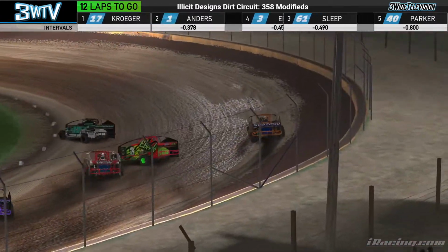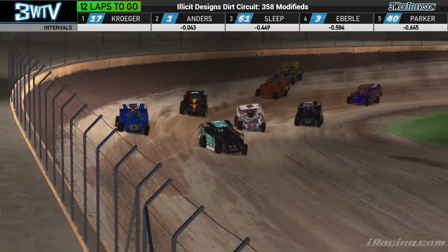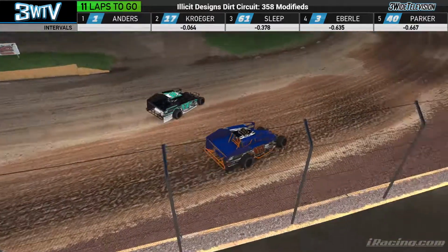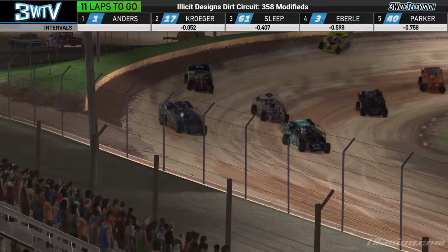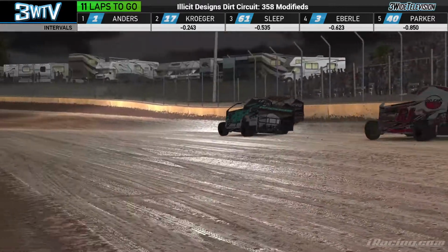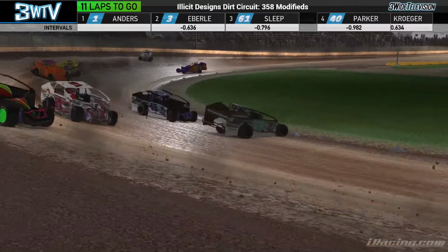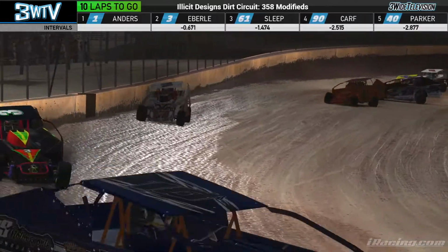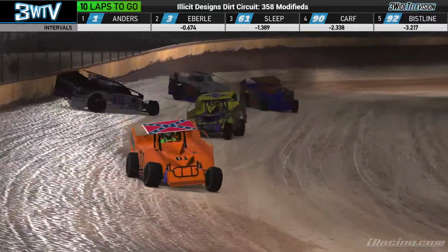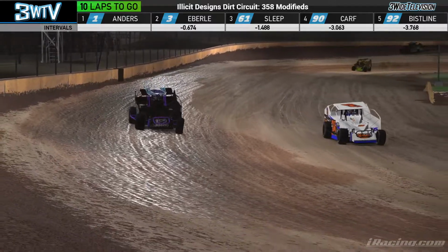We did not see that in heat number 1, but here in heat number 2, he was able to dive it off into turn number 1, use the slide job to get up to the top side of the racetrack, but he is heavily under fire from the number 17 right there of Austin Kroger. Kroger running right down there on the bottom side of the racetrack. There's contact back behind him. I think that was Bill Sleep who might have just tagged him, and Austin Kroger's gone around, and we still got cars going around back there. That is the number 40 machine of Jeremy Parker who appeared to go around.